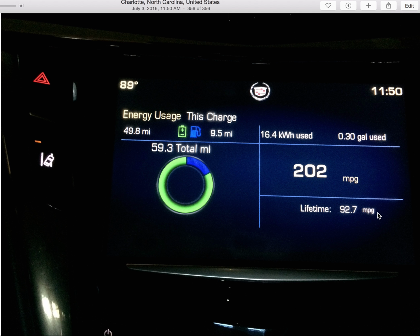So I very seldom use gasoline to drive this car. The vast majority of my driving is done using electricity that was stored in the power supply from when the car was plugged in. Sometimes I will use electricity that is generated by the generator. And here's one example where for 9.5 miles, I turned on the generator to generate electricity so I can drive the car.